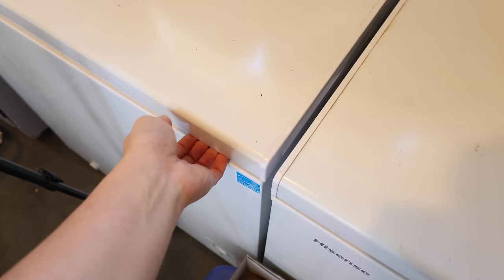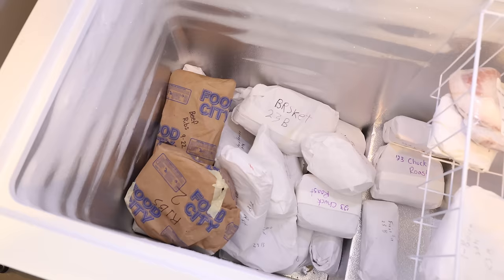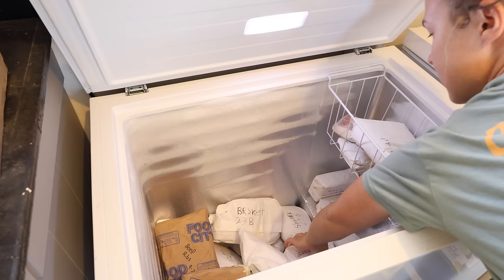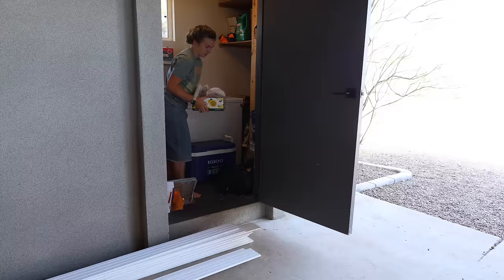Thankfully, we are able to get our meat from our brother and sister-in-law's ranch. So that's really awesome to know where the meat's coming from, that it's coming from somewhere local. And we recently restocked both of our deep freezers with meat, so that is a huge blessing to not have to be looking for meat in the store every time I go shopping.